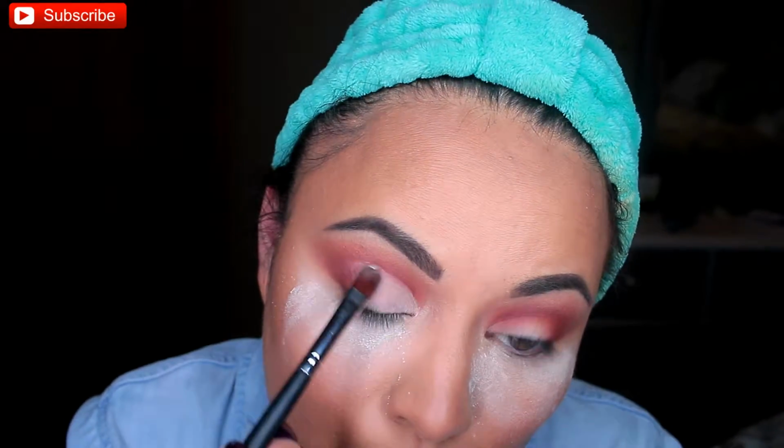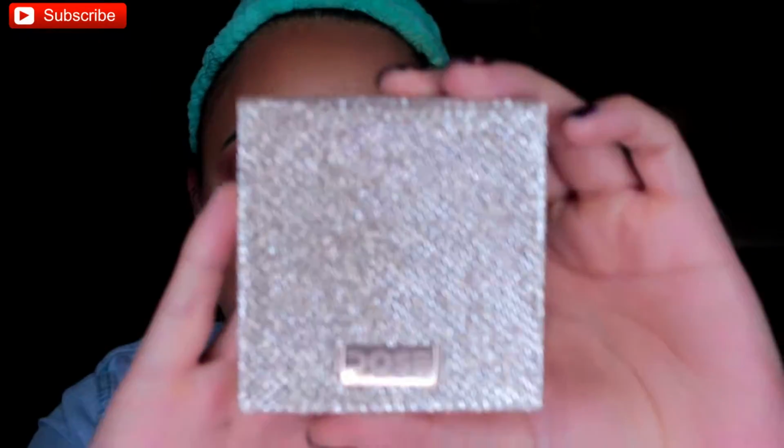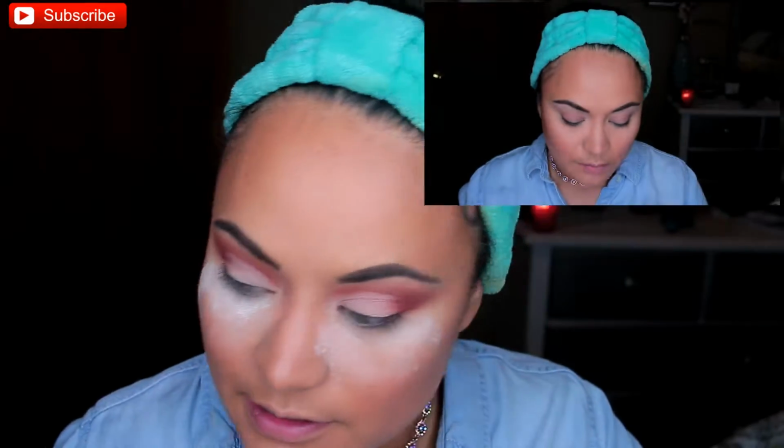But right now, I'm going in with Harpoon, and there are two shadows that they suggest using wet, which is Harpoon and Seuss. And they also recommend you using your fingers with all of these because that's the best application. They say that you get the best payoff using your fingers. And that's why I was using my finger.